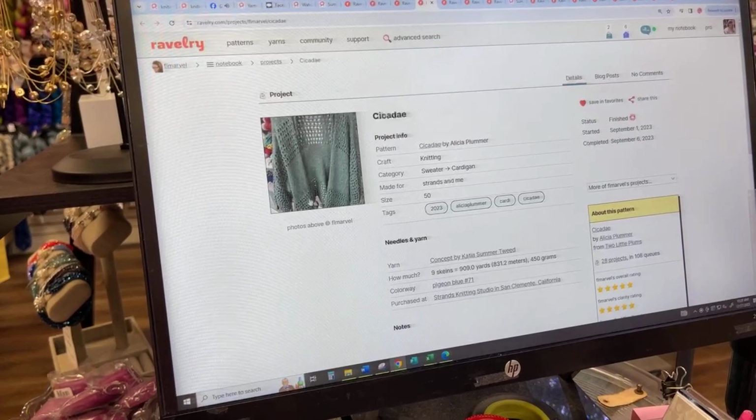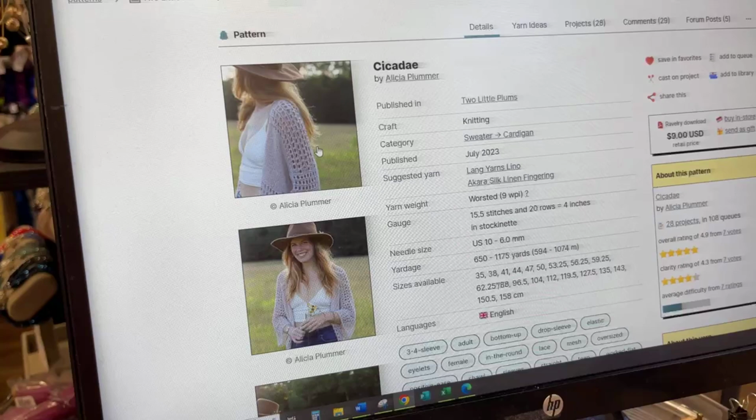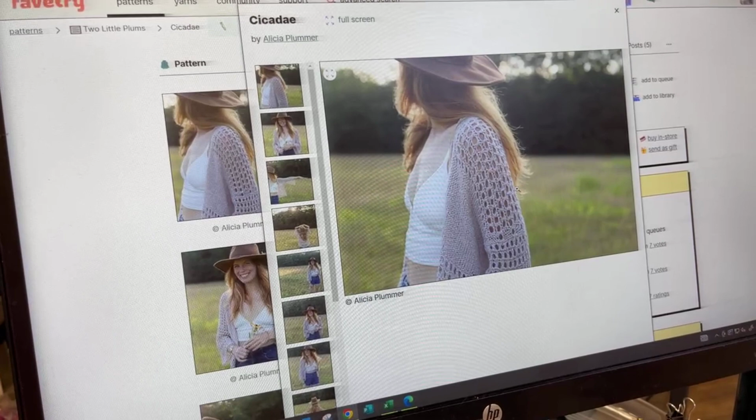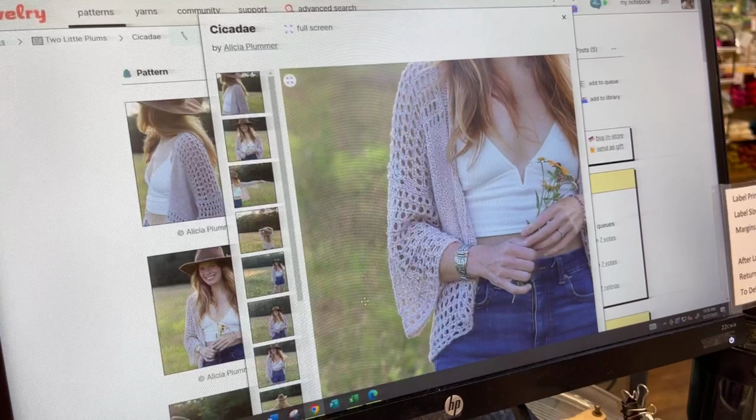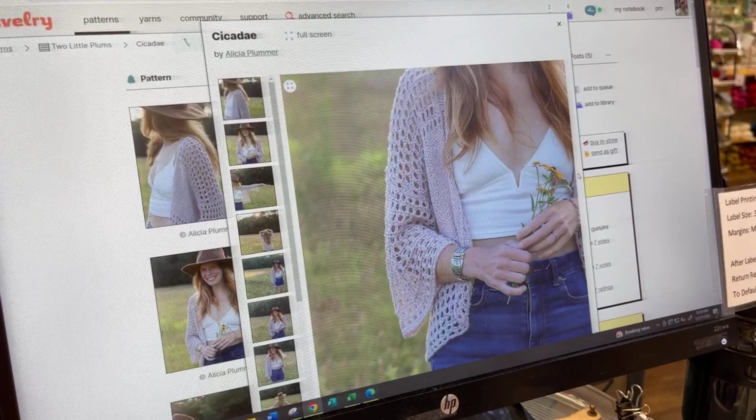Okay, I thought this one was pretty. This is Cicada by Alicia Plummer. I can tell you my daughter and my daughter-in-law would wear something like this. This loose over the shoulders, these little croppy tops, or they don't have to be a crop top, but so cute under. I would call it hippie, but I love that vibe that it's giving off. My girls are very much more natural.